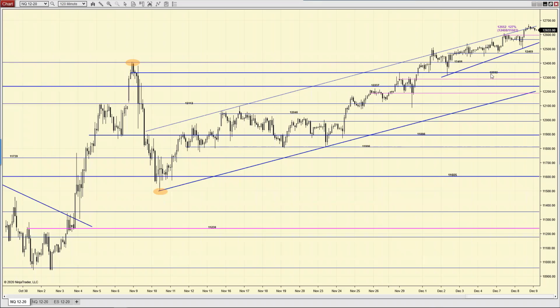So we'll see whether or not we can back off a little bit from here. I think overall, there are reasons why this market can be bullish and stay that way. And we did see big moves also in the S&P.